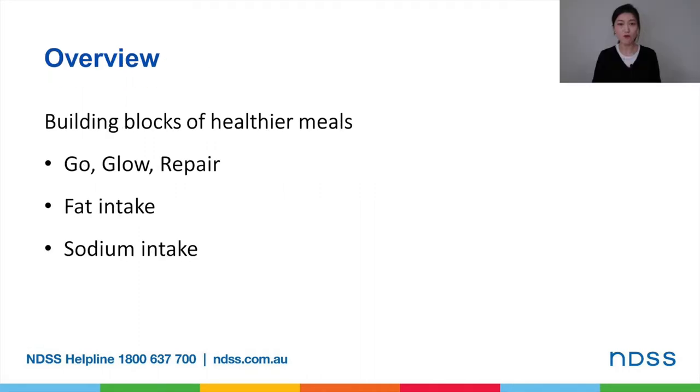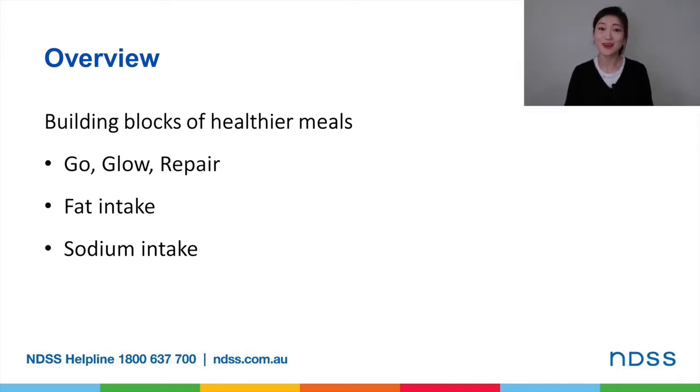Just to give you an overview of what we are going to talk about. First of all, we're going to talk about the carbs, the proteins, and the vegetables, which are referred to as Go, Glow, and Repair in this presentation. After that, we are going to talk a little bit more about fat and sodium intake. Okay, let's get started now.